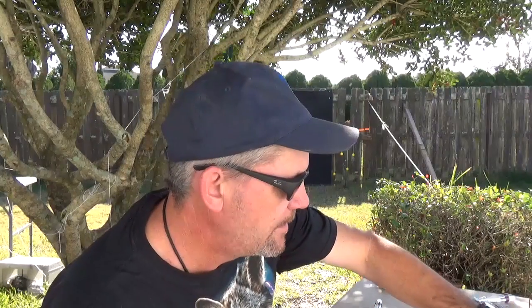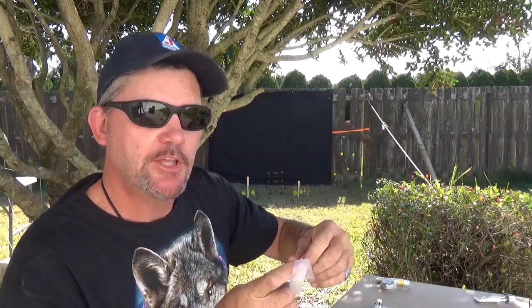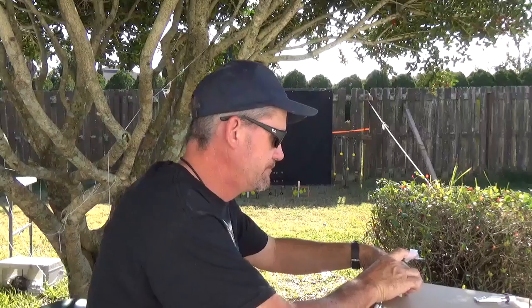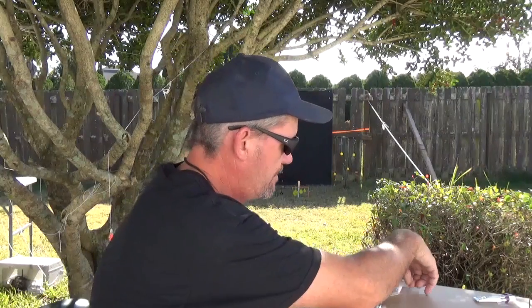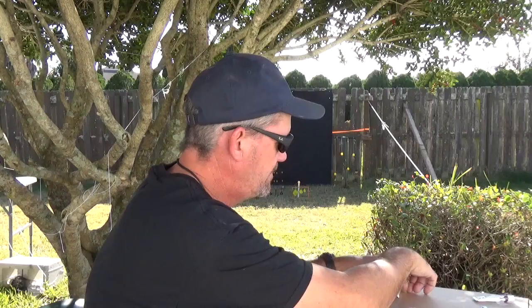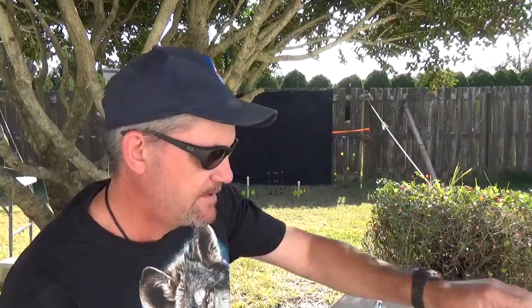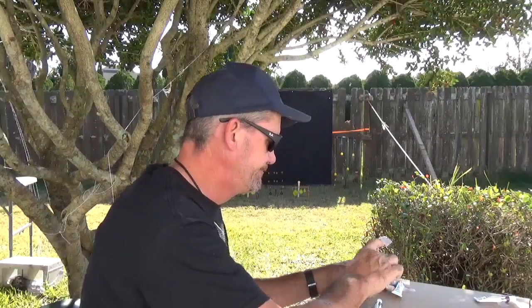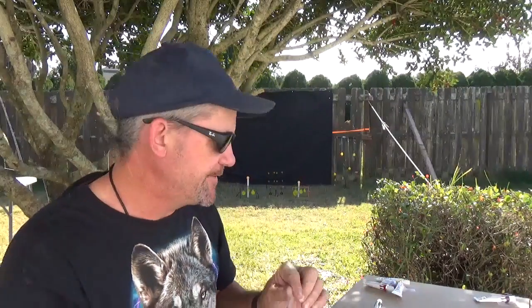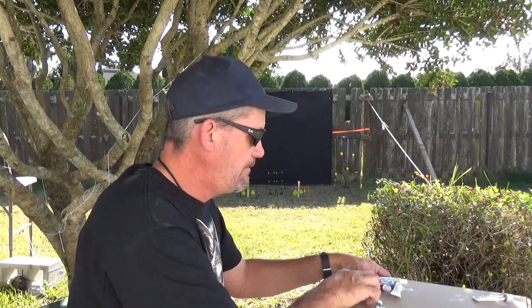Then we have vermilion. Let's take it over here. That's kind of a sunset thing, right? Yeah. We'll stick it over here. And last but not least, we have crimson. No, it's not an Alabama reference. All right, so.